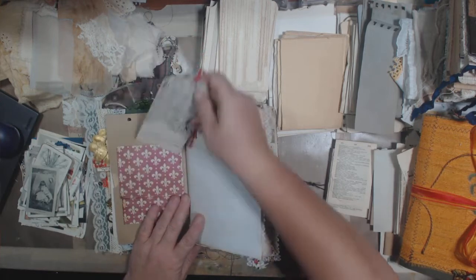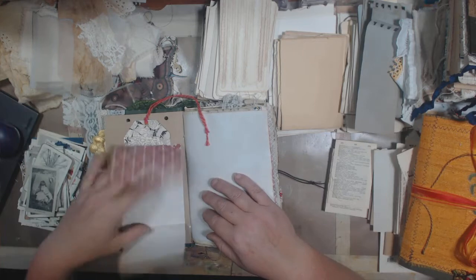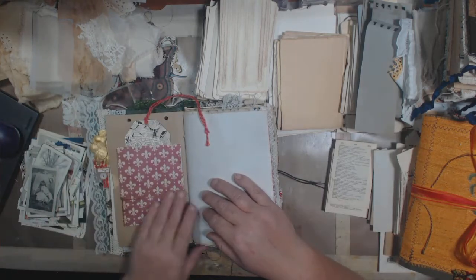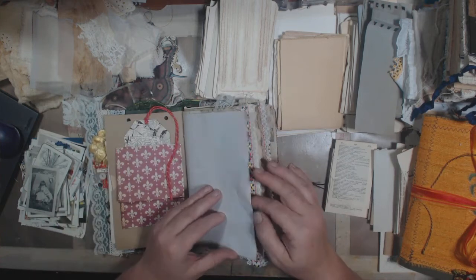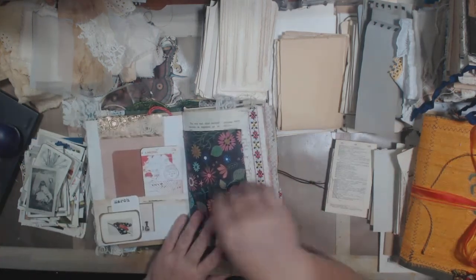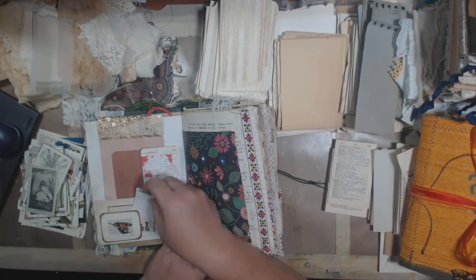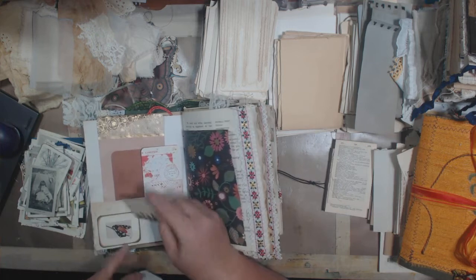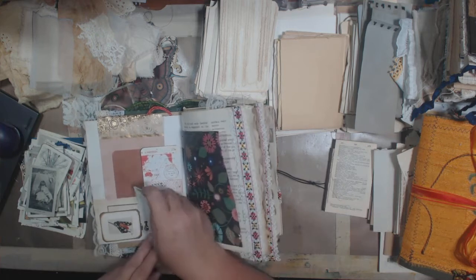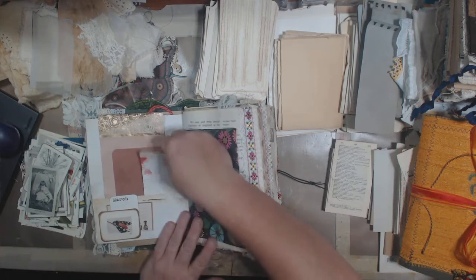Another tag from a coloring book. A little trifold journaling spot there. A lot of pockets. Just a little tuck spot here made out of one of those little frames that I made, with a little picture of a moth. And there's actually acetate inside there.